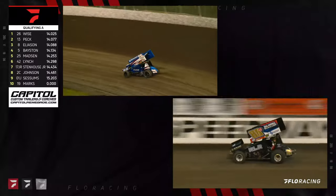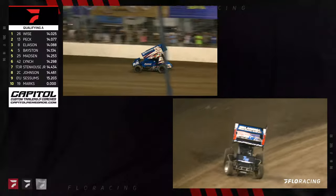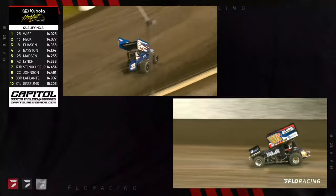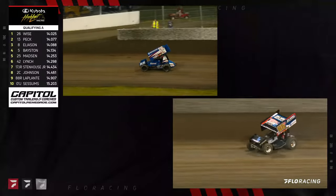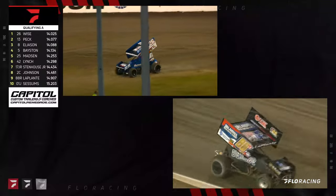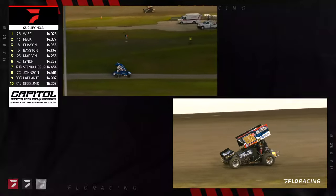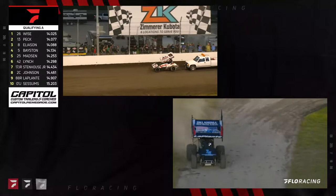Lap number one for Zeb Wise is second. That is to the top, 14.025 to the top for Zeb Wise. And lap number one for Ryder LaPlante is going to be 9th quick, 14.907. Zeb Wise is slower on lap two, 14.233, but he goes to the top on lap one, 14.025. Lap number two for Ryder LaPlante is going to be a little bit slower at a 14.988. First one was better at 14.907. He is 9th quick so far.